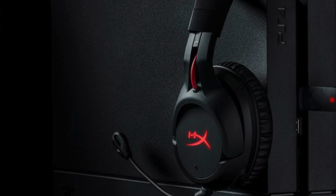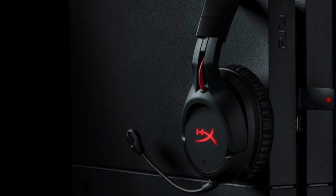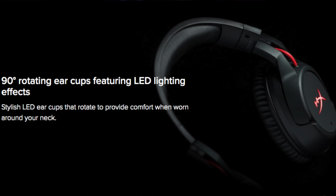And what I really like about them is A, they're super comfortable. B, they have 30 hours of battery life. In fact, I wrote 30 hours of battery life twice in my notes. That's the longest battery life of any headset that I'm going to talk about here. They sound great. They're super comfortable. They're really easy to use.